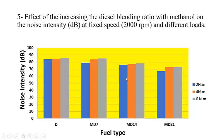Specifically, blending diesel with methanol leads to a cooling impact on the cylinder charge due to methanol's higher latent heat of vaporization, lower heating value, and higher stoichiometric fuel to air ratio than diesel fuel. This results in a decrease in the peak cylinder temperature, and the engine knocking is minimized.